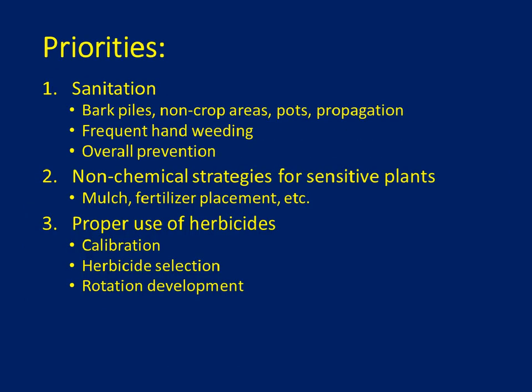We're going to start with the priority. So regardless of your herbicide program or what herbicide you're using, you've got to make sure that a couple things are really on point, because if they're not, you're never going to get the control out of the herbicides that you really could. But number one is sanitation. So when you're talking about nursery weed control, sanitation is key.